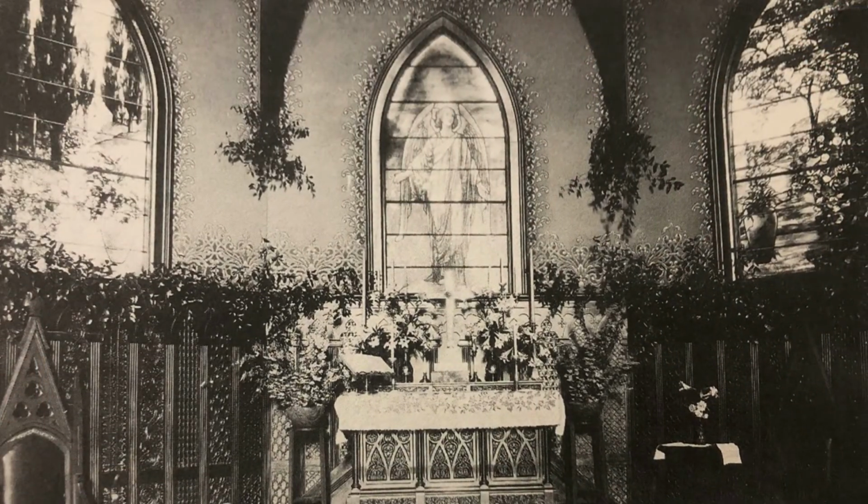Now, this is not a picture from the 1890s like that first one was, but it's only taken about 10, 15 years, about actually 12 years later. And for a good many years, you'll see that after the windows, the Tiffany windows, were installed, and we're going to talk about those a little bit more very shortly.